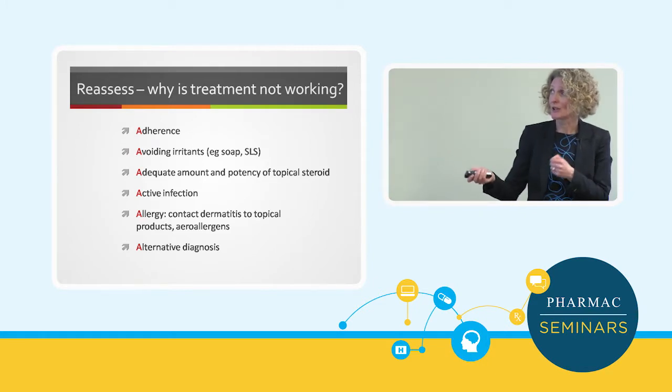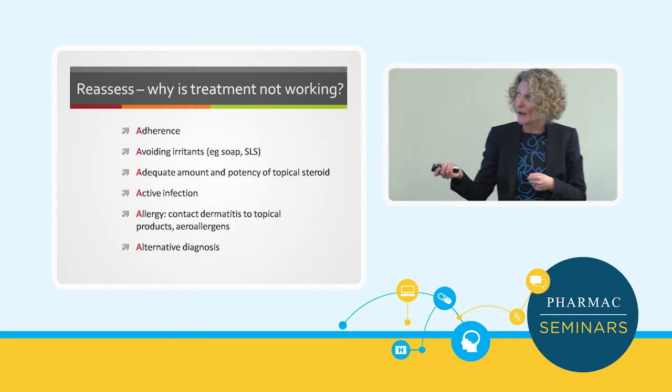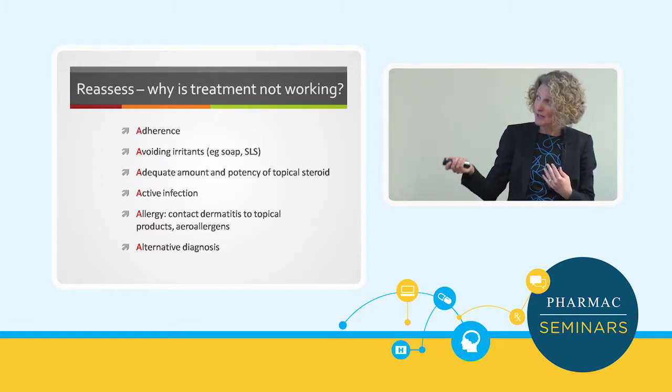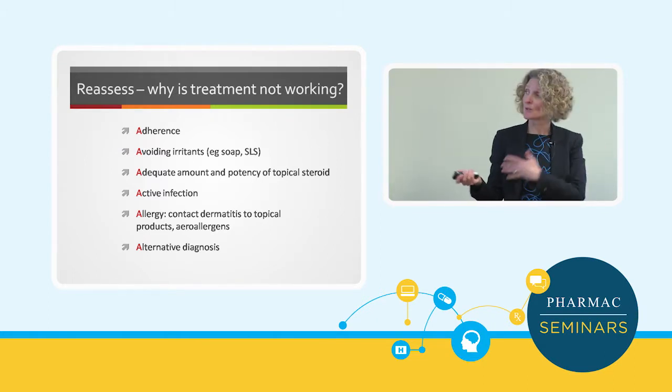Could they have an allergic contact dermatitis, or just an irritant contact dermatitis to topical products? And patients can develop allergies even to steroid molecules. So it's worth thinking about that.